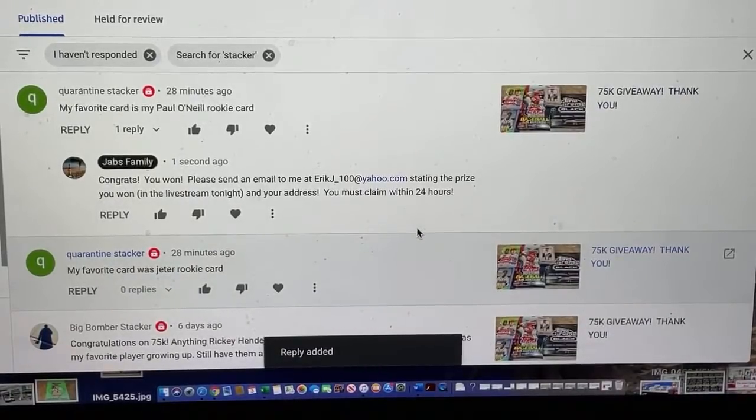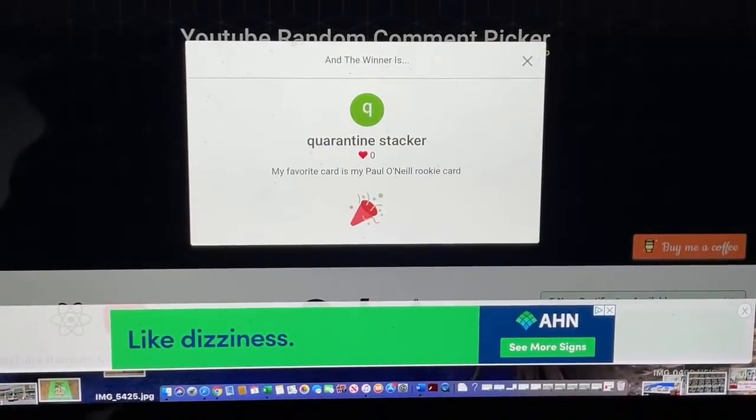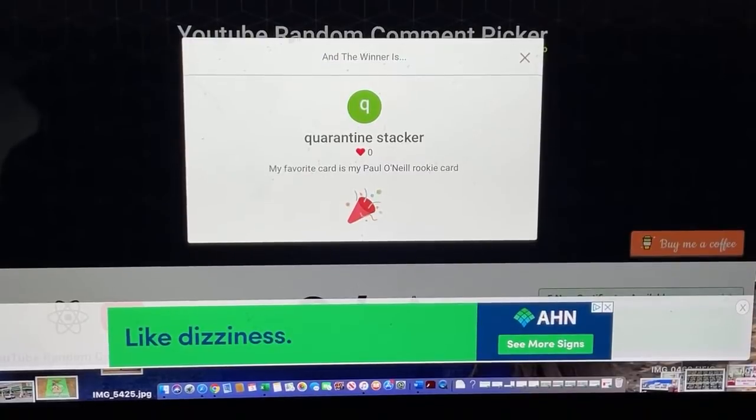And by the way, Heather and I are going to work on these all day tomorrow, getting these all out. A lot of these are just plain white envelope deals. You can just throw them in a plain white envelope with a stamp and an extra ounce stamp on there.